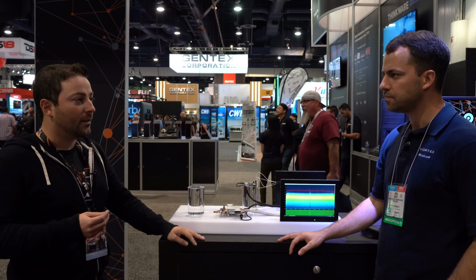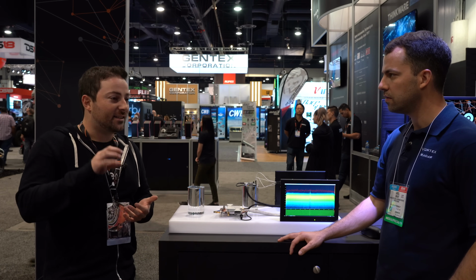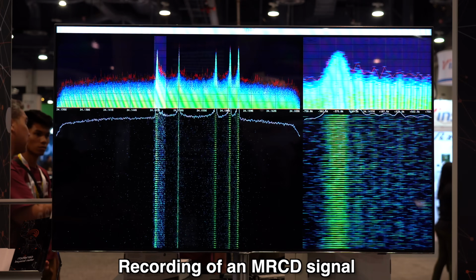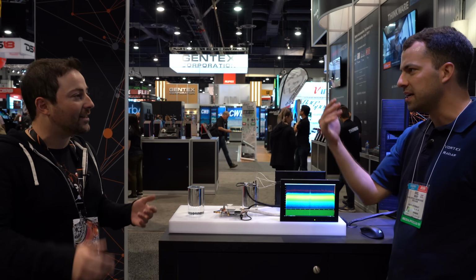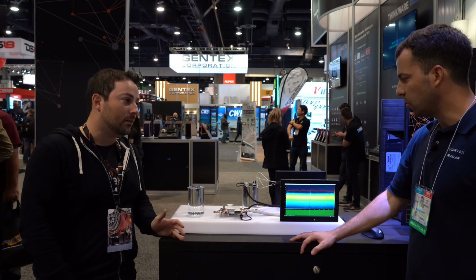Yep. The reason other detectors false alert to MRCT and MRCD is because they can't really see the signal as clearly as we can. They know it's pulsed, they know it's not CW, but as I showed you, BSMs are pulsed too. So they get confused between BSMs and the various types of pulsed camera systems. That makes sense. Yep. But we don't have that problem.